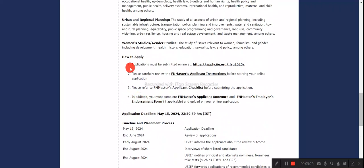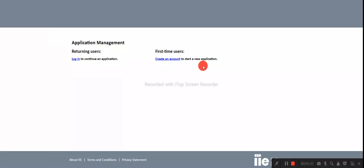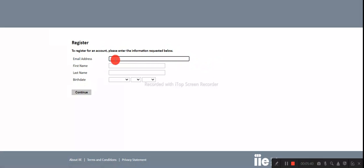Now, how do you fill the application form? You can see here is the link, so you have to click on this link here, and once you click on that link, if you are here for the first time, you have to click on create an account, enter your email address, your first name, your last name, your date of birth, and click on continue. Once you register, you simply have to log in with the same details.